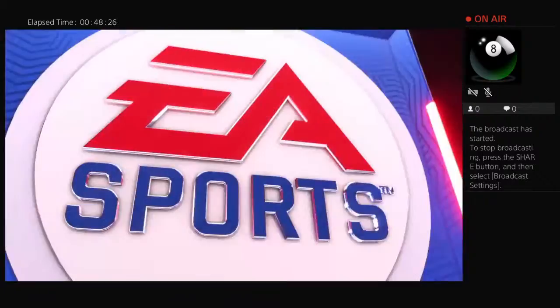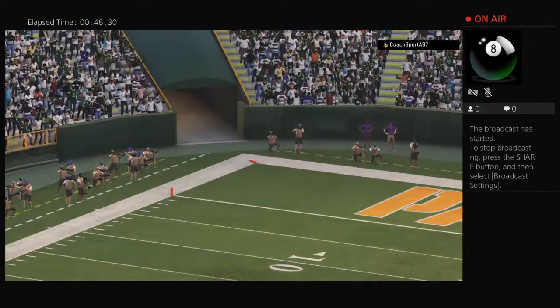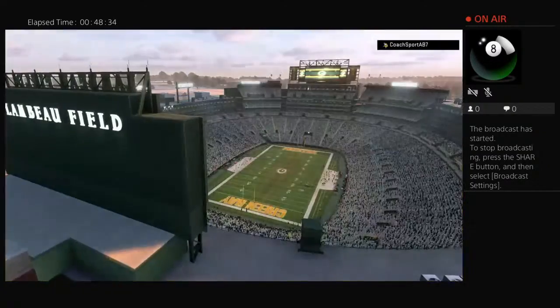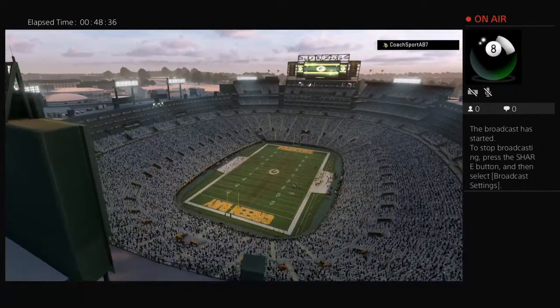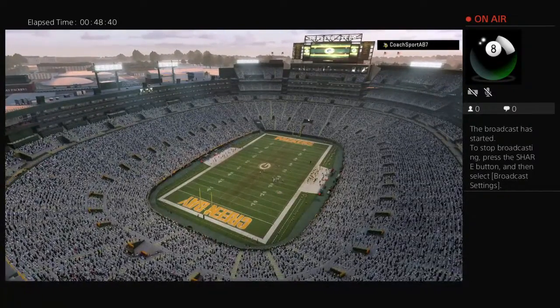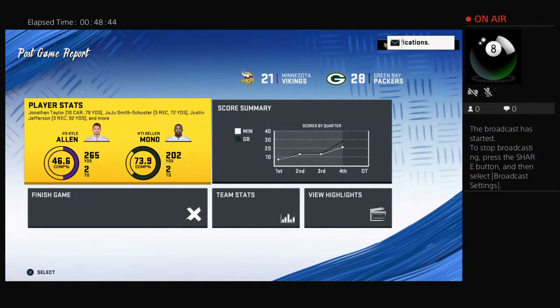So for the Packers, it's an important win for their playoff hopes as they move to 8-5. And they will hit the road next week to take on the Detroit Lions. Meanwhile, for Minnesota, they can ill afford to drop too many more as they fall to 7-6 on the year. And they'll get a chance to redeem themselves at home next week.